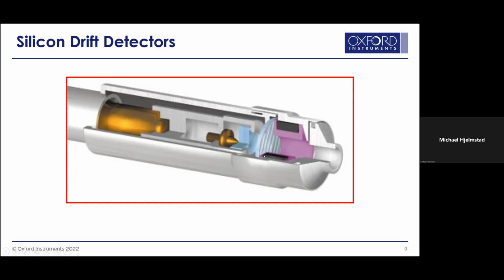If you want to talk offline sometime with me, there is a higher-end detector that we make that doesn't have the window in at all. It's designed to look at really light elements, even getting into lithium analysis. And again, I don't need to put on my sales hat, but if there's ever a time that you want to talk to me, by all means.